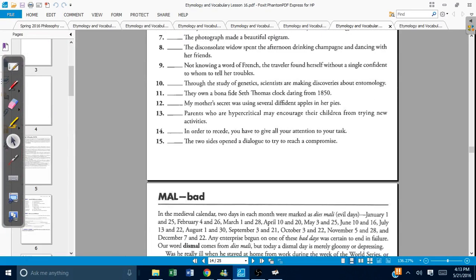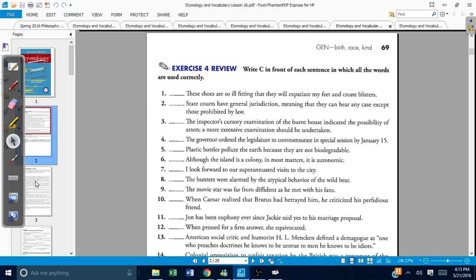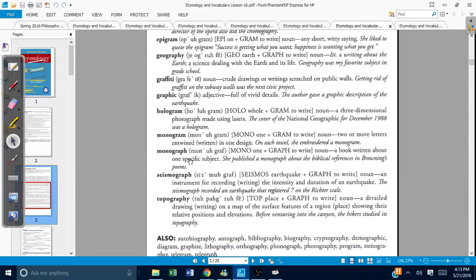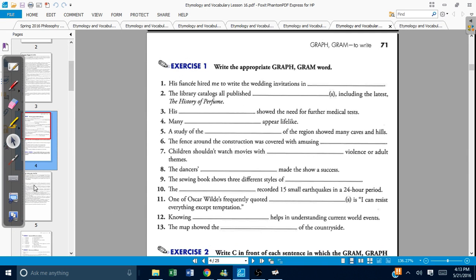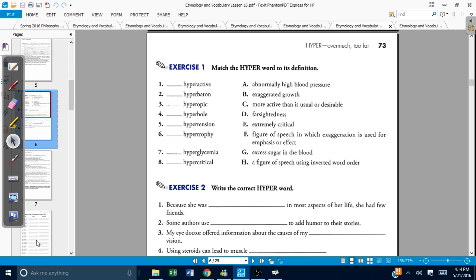For this one, we went over, I think it was 6 or 7 different roots. For example, we had gram or graph, which means to write, like calligraphy, cardiograph, hologram, monograph, seismograph, etc. Then we have hyper, which means too much or too far, like hyperbole. Hyperbole is literally meaning to throw too much or to overthrow something. So that's great exaggeration about a certain event or a certain story.